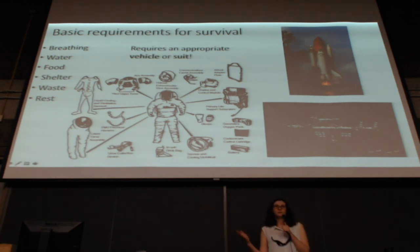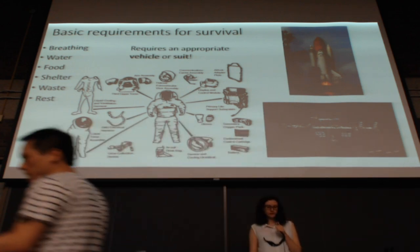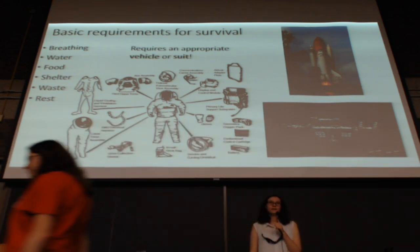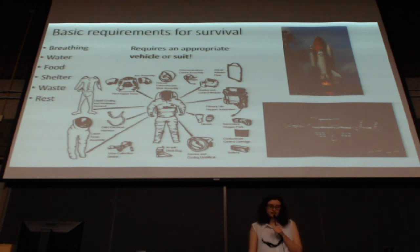Shelter, so they need to be in an appropriate heat condition, and that also goes with the breathing, that they have an atmosphere that they can live in. They need their waste to be taken care of, and they also need to have rest and appropriate sleep in order to function well, especially in a hazardous condition such as operating a space vehicle.